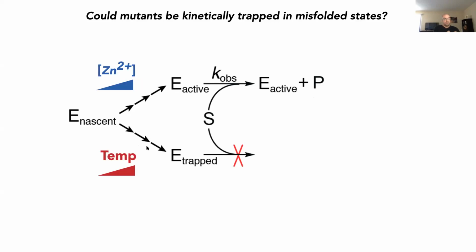So at this point, it was just a model, but we wanted to test it. And it's actually sort of convenient that HT-MEK allows us to express all of the enzymes on the chip, because this actually gives us a lot of control over our expression conditions. So we realized we could test this model simply by varying the expression conditions. So there's a couple things we could change.